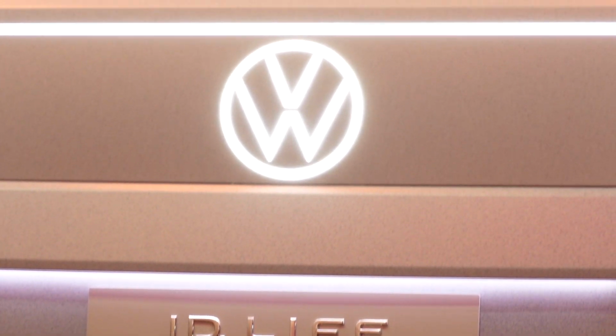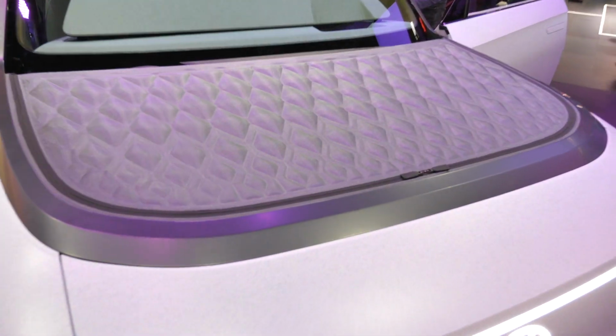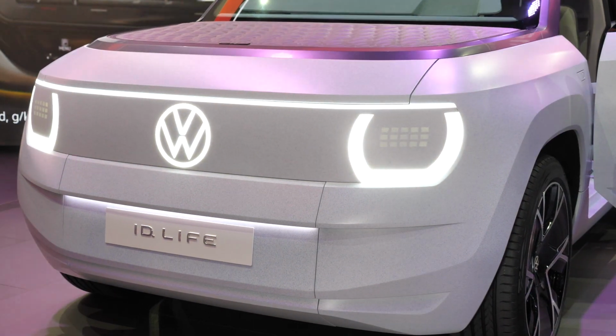If this one will be allowed in Germany, not sure. In the US, probably yes. But then again, such small vehicles might not come to the US at all. Or do you want such a small Volkswagen in the US? Then put it in the comments.